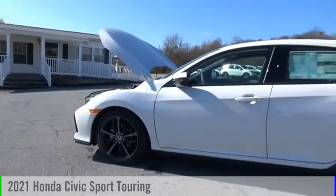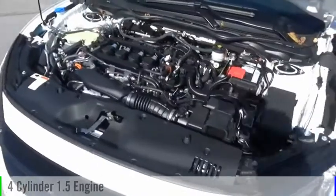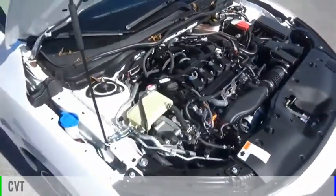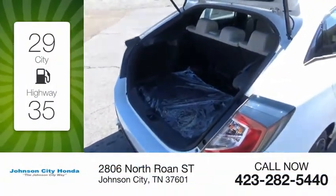Come test drive the 2021 Civic. This vehicle is powered by a front-wheel drive, four-cylinder, 1.5-liter engine, and comes with a continuously variable transmission. Great fuel efficiency saves you money by requiring fewer trips to the gas station.